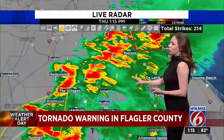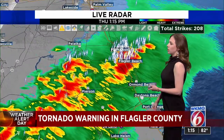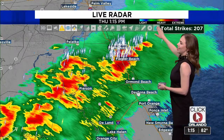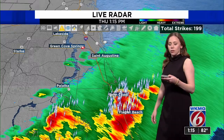Let's zoom back in. Jonathan was showing you, oh, there it is. It looks like they just continued it as of 1:15. All right, we're getting the thumbs up from Jonathan as well. He's confirming it there on the computer. So once again, we do have a tornado watch that is now involving all areas of, I backed it here into Beach Forecast.